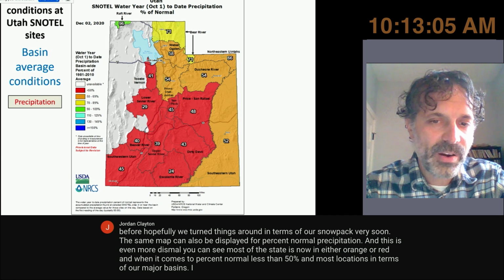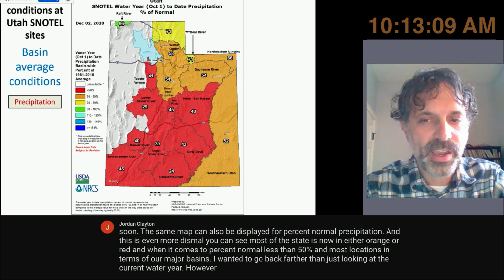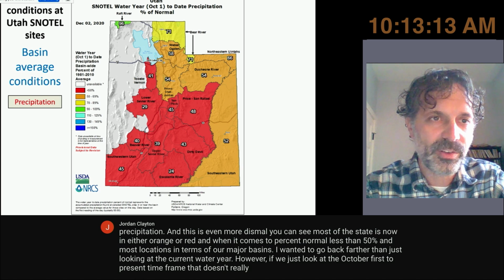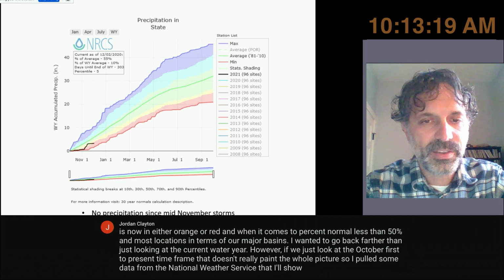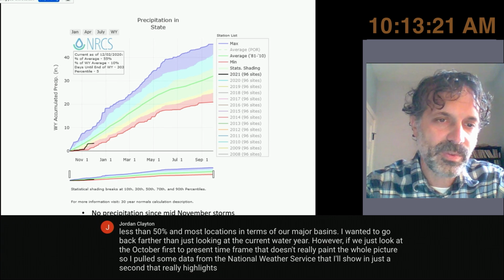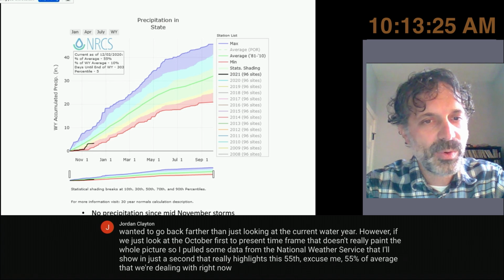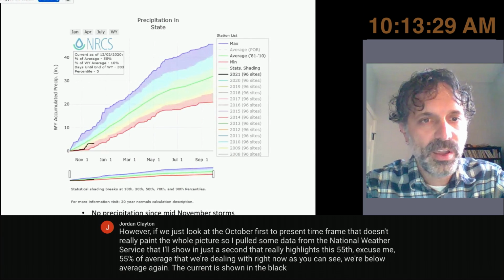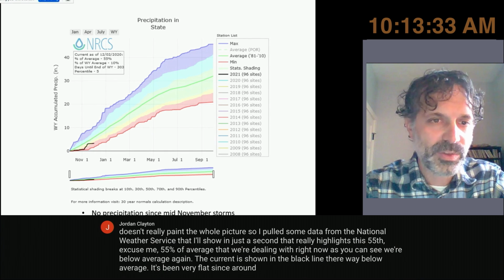I wanted to go back farther than just looking at the current water year, however. If we just look at the October 1st to present time frame, that doesn't really paint the whole picture. So I pulled some data from the National Weather Service that I'll show in just a second that really highlights this 55% of average that we're dealing with right now. As you can see, we're below average. Again, the current is shown in the black line there. Way below average. It's been very flat since around mid-November when we got those nice storms.